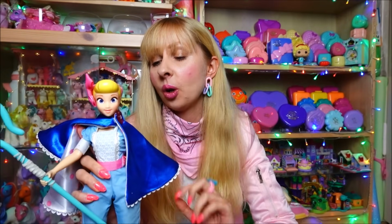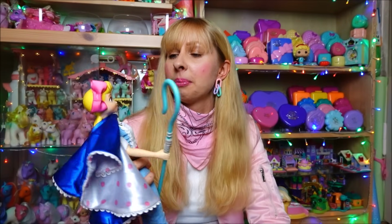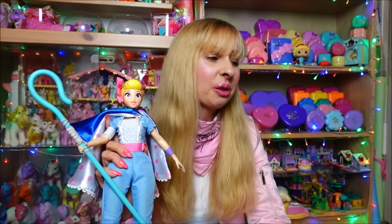I picked up Bo Peep, and you might know or might not know, that apart from all my vintage toys, My Little Pony, Barbie, etc., I also am a collector of Toy Story toys. I would love to have most of the toys from the Toy Story movies in the original size, like in Andy's room or Bonnie's room, or all of the other characters. But I'm also happy sometimes when I just have a representation of that character. Some I have in smaller scales. But some of the main characters, I actually really want.